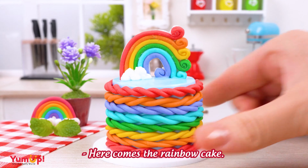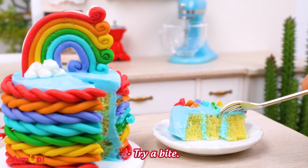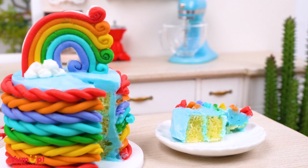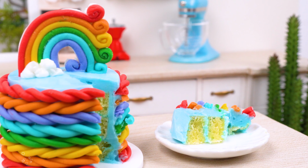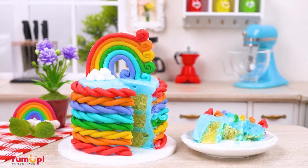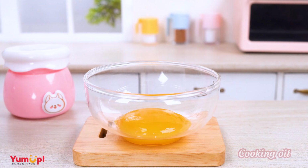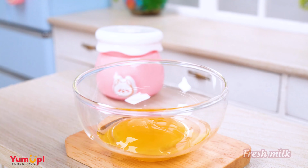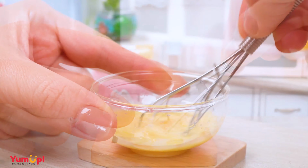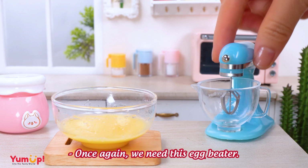Here comes the rainbow cake. Try a bite. Absolutely yummy! Once again, we need this egg beater.